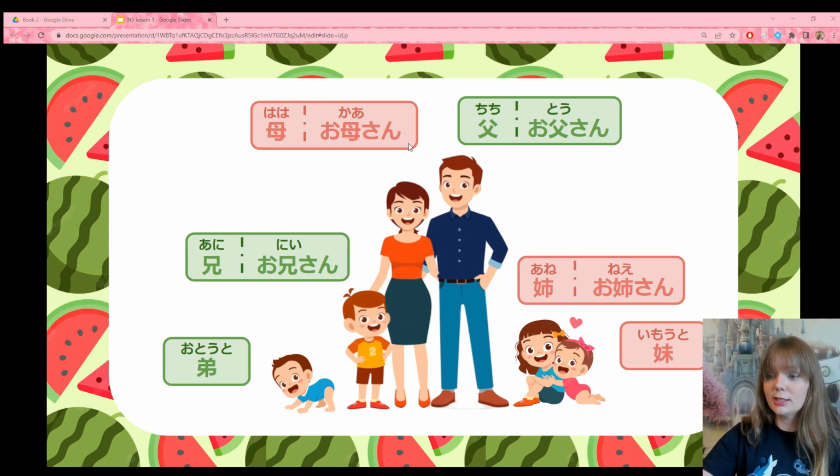Same thing with dad. The humble one is on the left, and the respectful one is on the right. So here it's chichi. Chichi is humble. And then otousan. Otousan, that is respectful. Once again, it uses the exact same kanji.